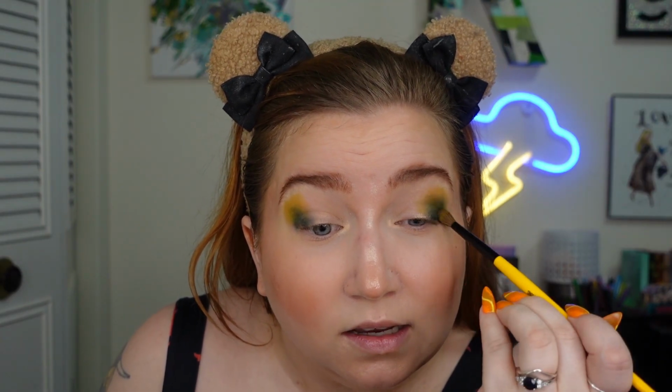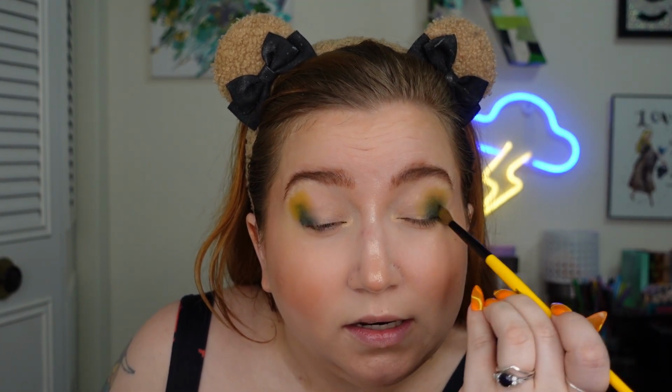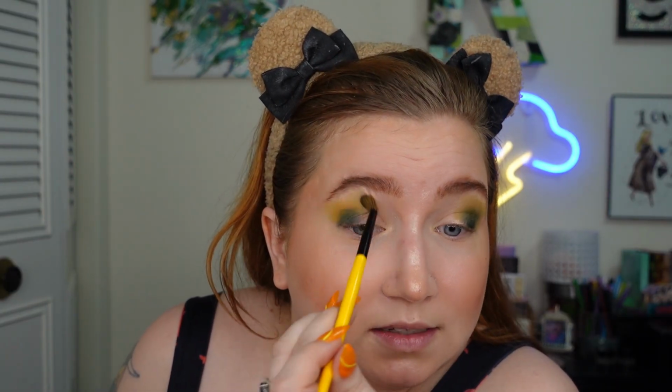And then once I've got that placed, then I'm just going to messily blend it all together, because this is just a quick, easy look. I'm hot as balls. I'm not gonna spend hours doing my face. Like that fairy look, I was dying from the heat because that took so long to do all those details.